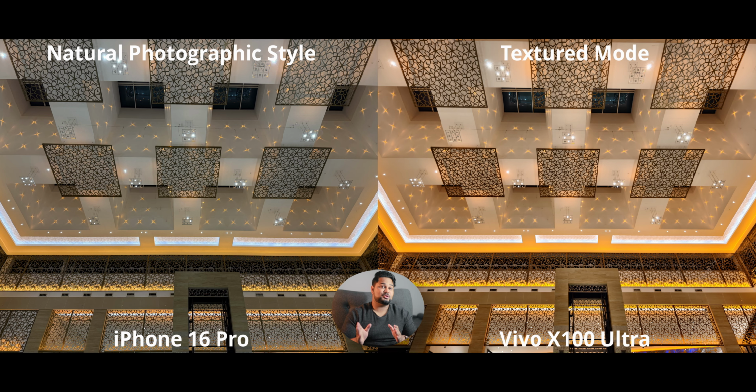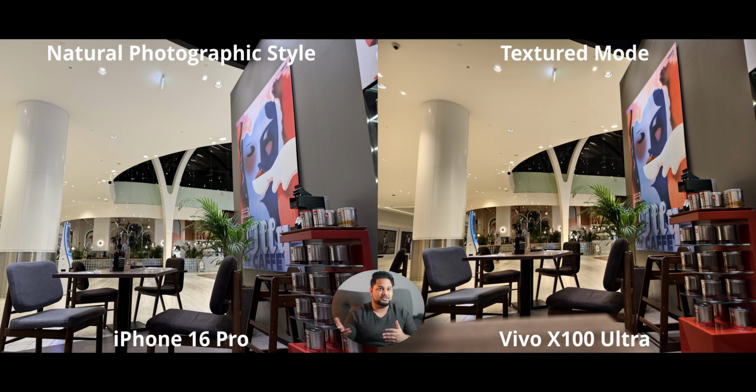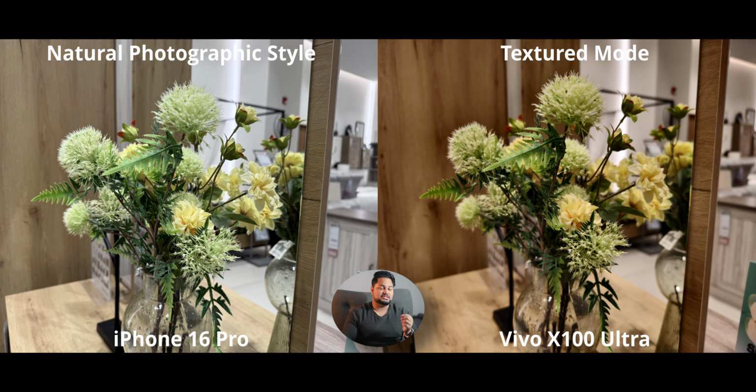But then the textured mode on the X100 Ultra, I see this is another interesting feature to have. It's quite an intriguing one, to be honest, but it's not particularly fine-tuned, I guess, because it will overdo the contrast a lot of the times. It can't handle dynamic range, but when you shoot in flat conditions, like these photos right here, it can actually turn out stunning. Especially close-ups look insane with that high contrast and just the punch and the vibrance it gives you. Oof, it's beautiful stuff.